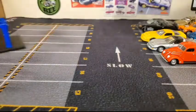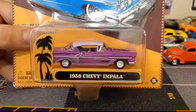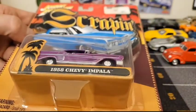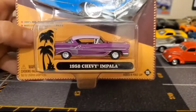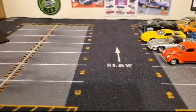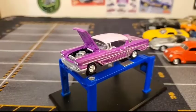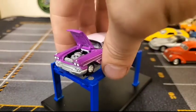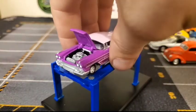So let's get into our last car for today's video. The 1958 Chevy Impala from the Johnny Lightning Scrapin' series. Very cool stuff. Alright, look at this thing, guys. This is our 58 Chevy Impala from the Johnny Lightning Scrapin' series.